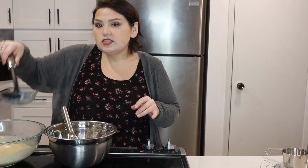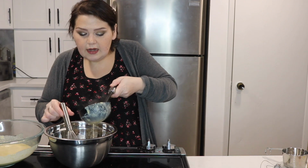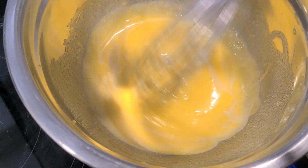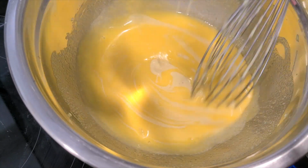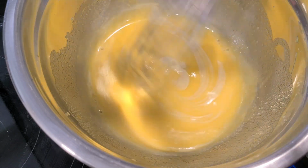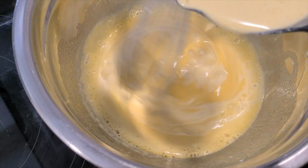So now it's important to temper the egg mixture. You don't want to accidentally cook your egg mixture with this hot cream. By taking just a little teeny bit of the cream mixture and you start adding it into the mix gradually and mix it just to slowly heat the eggs so it does not cook them. And you'll just keep slowly adding in the cream and just keep mixing it.